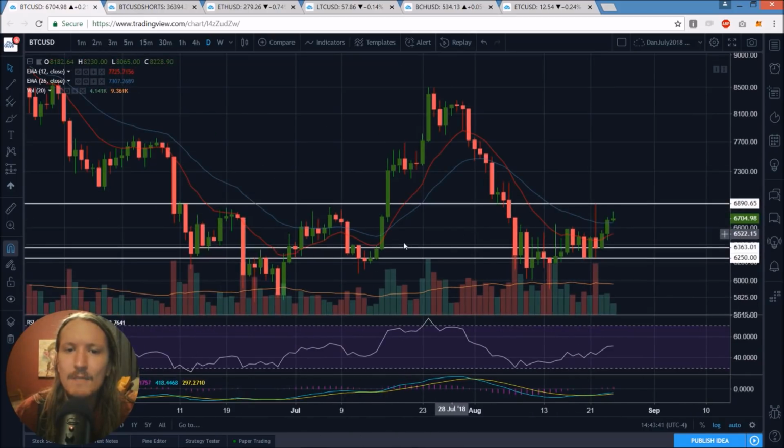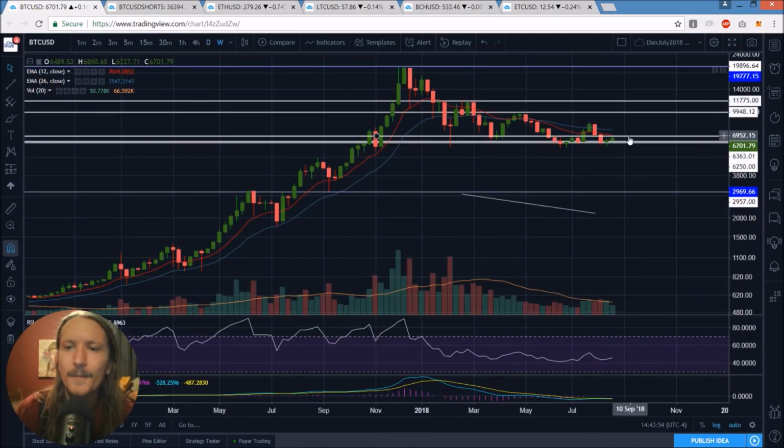The exponential moving averages on the daily time frame are closing in on each other. The last time we saw a bull cross of those moving averages, we saw a significant upside. The day that those crossed, we ended up seeing an extra $1,500, more than that, $1,800 to the upside. So we're still watching the weekly equilibrium.